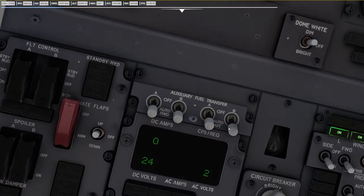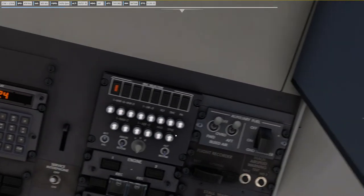So operation of the auxiliary fuel system is actually quite easy in that you just keep the switches in the auto position and you don't need to do anything with them.